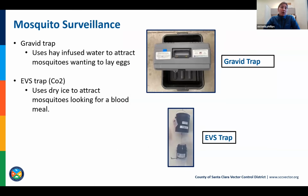These are the 2 trap types that you probably see out and about. The EVS trap, sometimes it's black, sometimes it has a blue cooler, but they're basically just using different cues. The gravid trap has stinky water, since the Culex pipiens and tarsalis like that stinky water. It's usually hay infused, and the mosquitoes go there to lay their eggs, and then they get sucked up into a fan. For the EVS traps, we're using the carbon dioxide cue. These are host-seeking mosquitoes looking for a blood meal, so they're attracted to the carbon dioxide, and again, they get sucked up into the fans. Then we take those, we test them for diseases, and we let operations know.